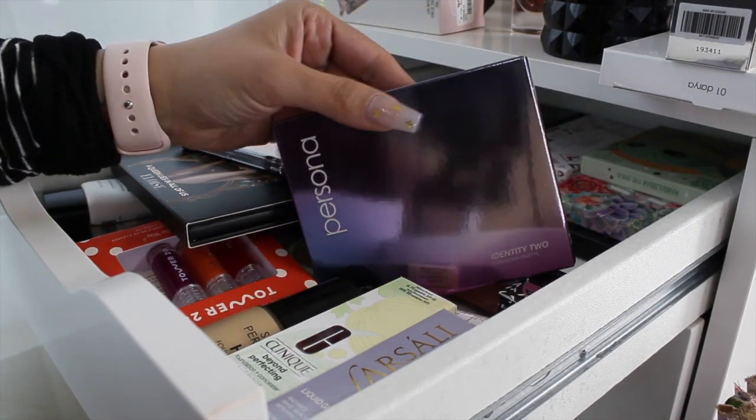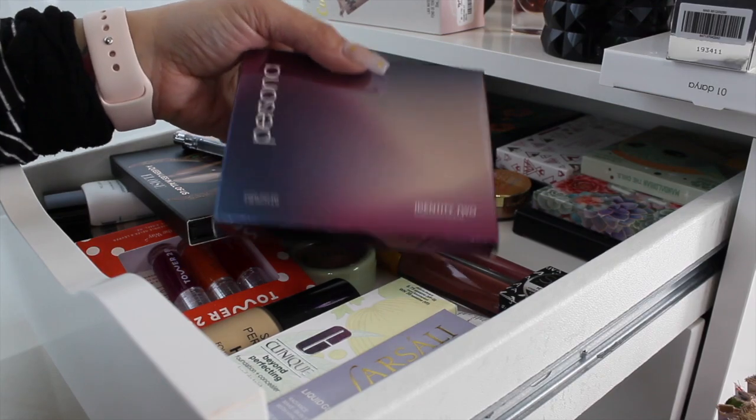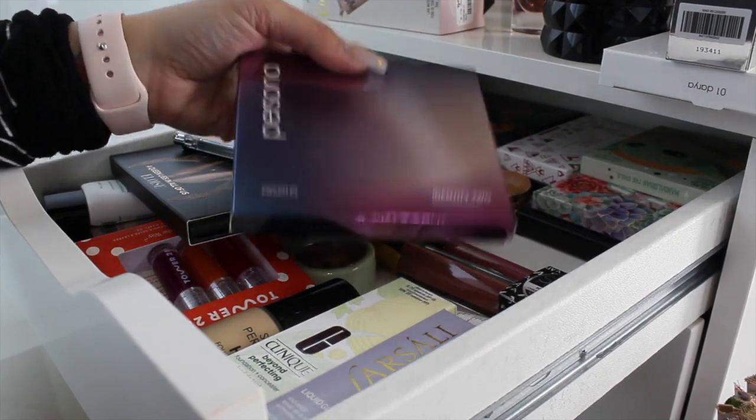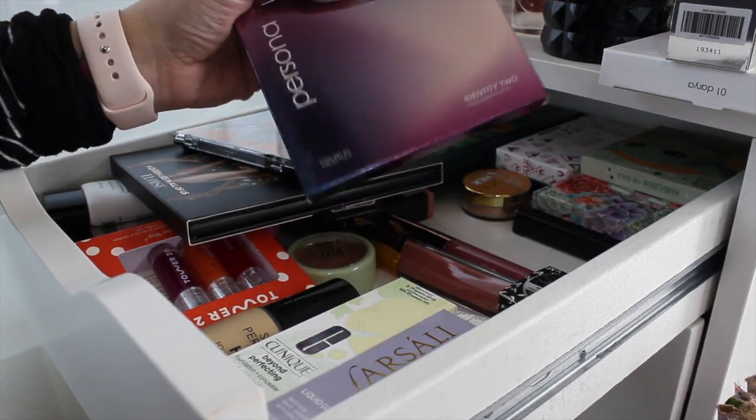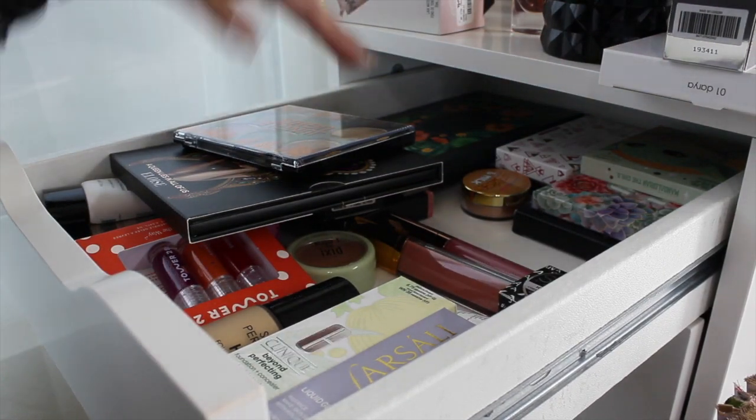I've wanted this Identity 2 palette for the longest time. I finally have it and it's not damaged. Well, one shade was damaged, but I was able to fix it. Two shades were damaged. I was able to fix them. So I'm going to go ahead and pull that guy in.